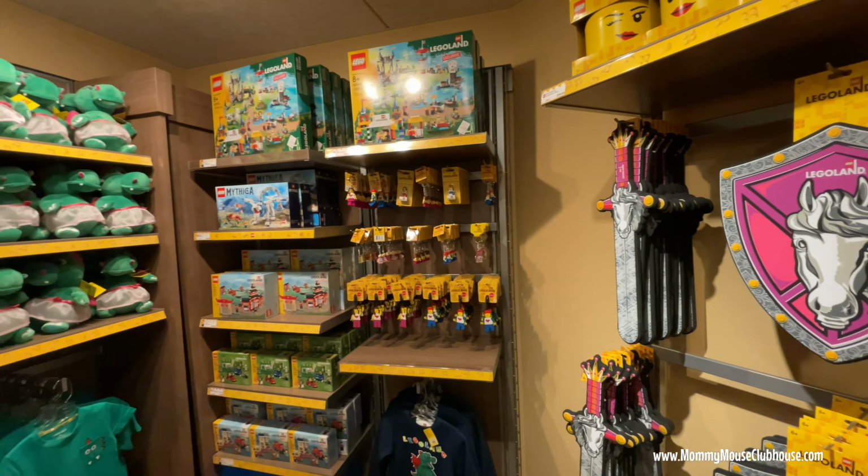Included with your stay at the Legoland Castle Hotel is a free breakfast buffet. You will need a reservation for this as well, so be sure to book early so that you can get the time you want. We made our reservation for 8 o'clock, which gave us plenty of time to eat and be ready for the early entry into the park.